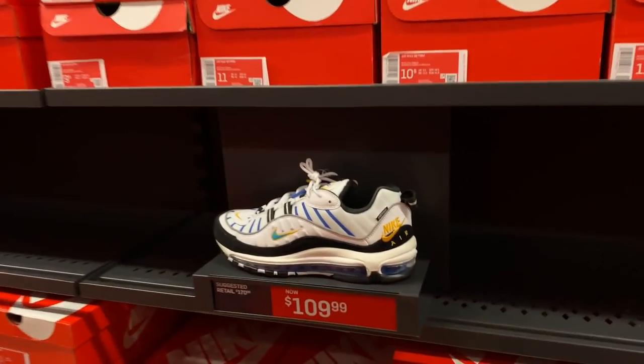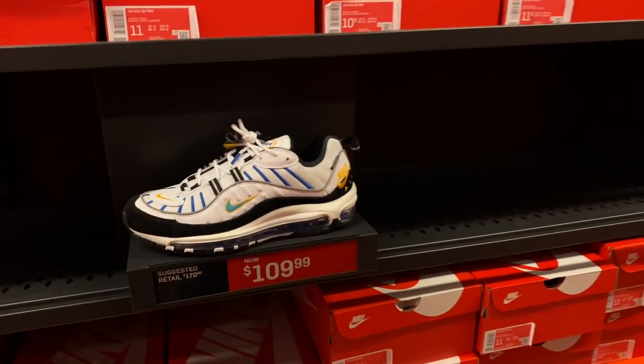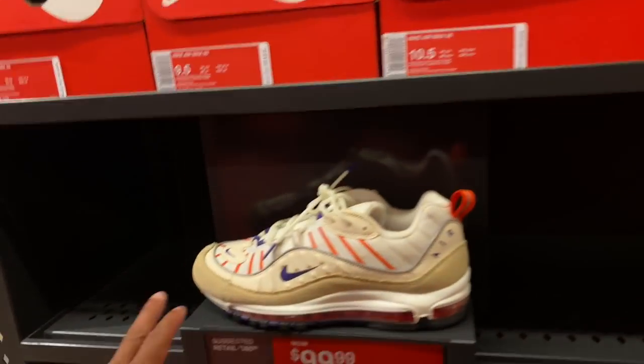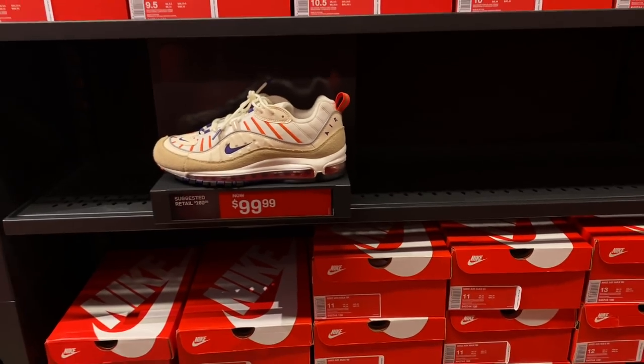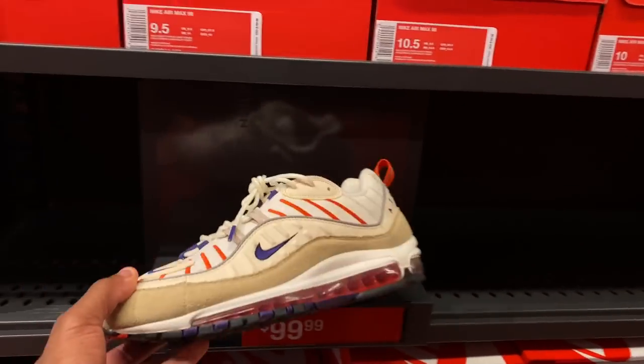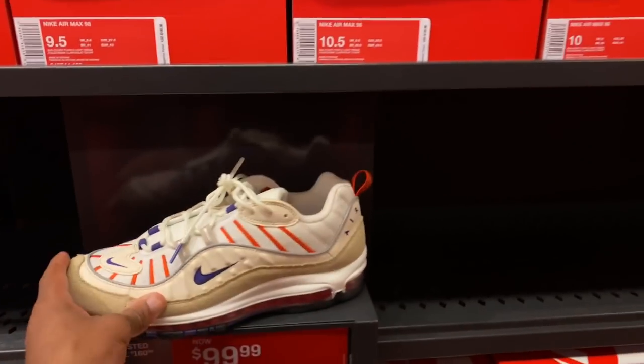Moving along, this 98 is cool as well. 109 for it, but I don't need it, don't want it. This 98 is dope though. I like this colorway. This is a dope colorway, going for 100, multiple different sizes. 30% off, you can get this for 70, way below 100. It's cool, I like it.